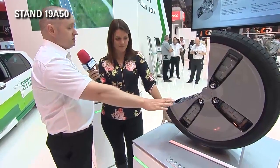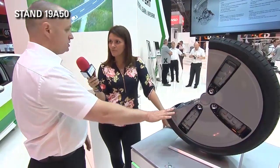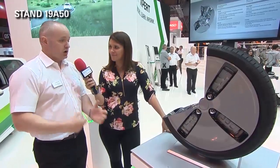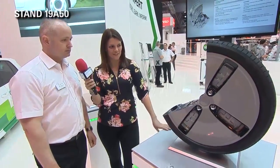Yeah, this is a concept we have developed with Ford. It's on a road going model as per the Step 2, so this is on a Fiesta currently, and it's a technology that we're trying to gain interest from the vehicle manufacturers. Yeah. Incredible.